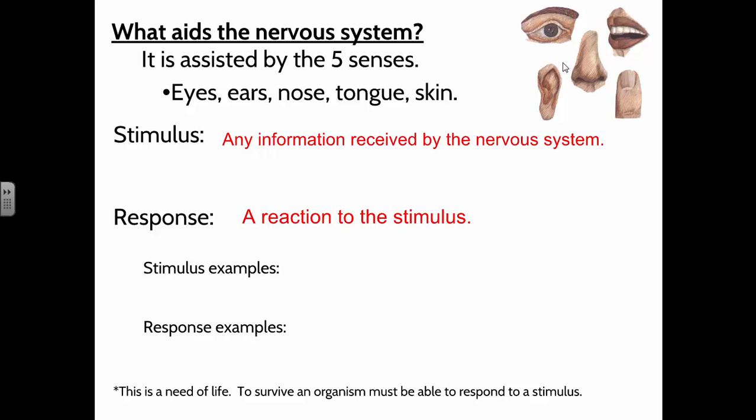That's an example. How about a loud noise? That's a stimulus. What's your response? Jump or yell. Jump, yell, your heart races. Okay, if it scares you, your heart starts to beat faster. That's how your body responds to that stimulus.